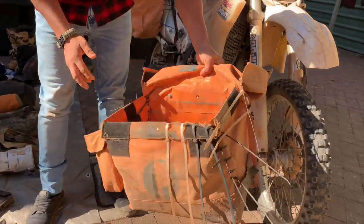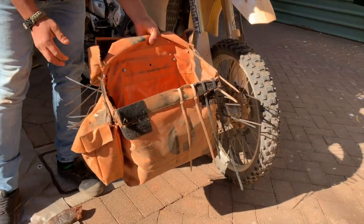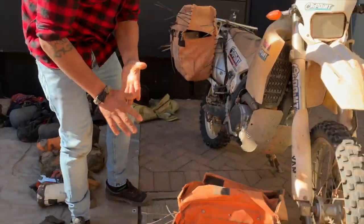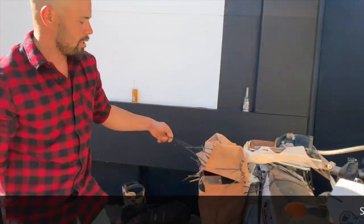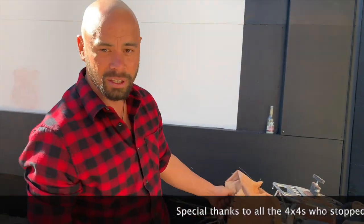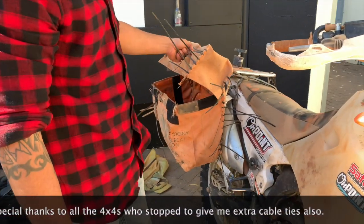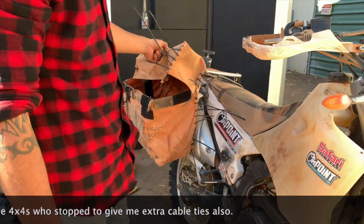itself. So just on a quick count on that one, there's over 50 cable ties on that saddlebag, and there'd be a hell of a lot more on this saddlebag because it's just had a lot more pain and suffering inflicted on it. But if you're going to do a trip like this, make sure you pack many cable ties.